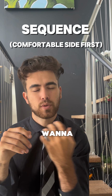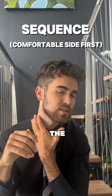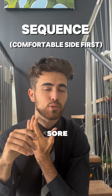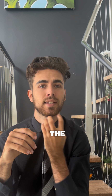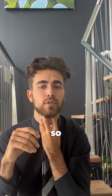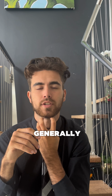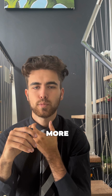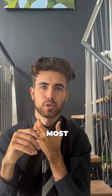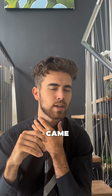The directions you want to start, so my issue's on the side, right? And that's the more sore and sensitive side. And what I figured out is that if you bring a pump to the sides that are less sore, so the front or the other side, but generally the front is better to start with for addressing your neck, because there's more vascularity there, and it's often the most comfortable direction for most people. Very rarely have I come across someone who has a sore front issue.